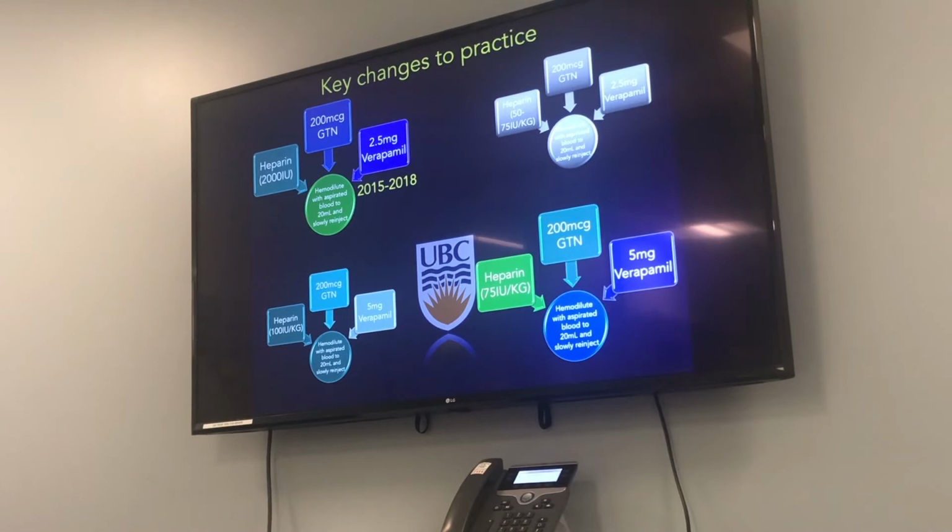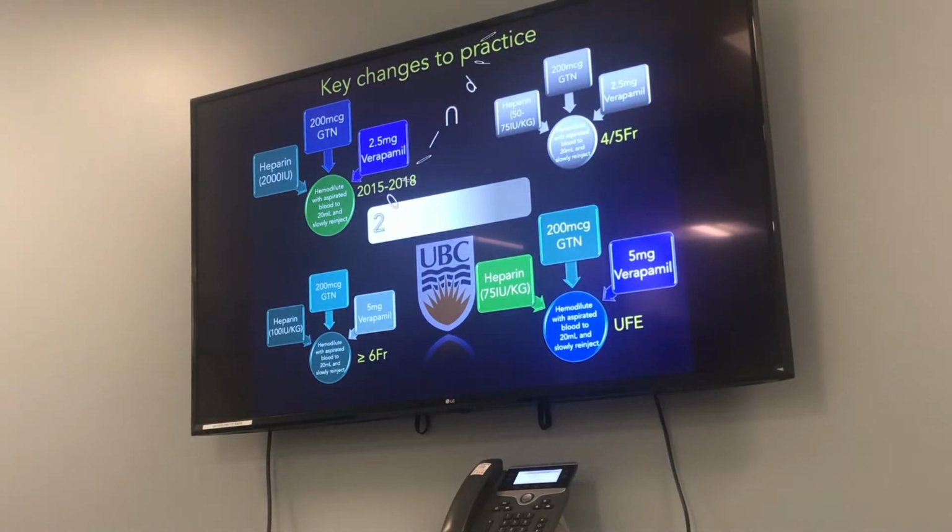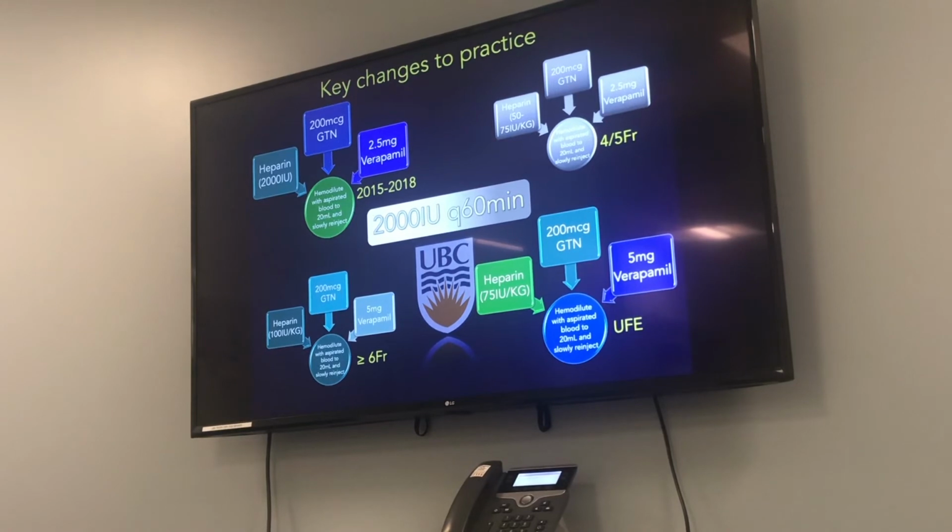So for fibroids, you'll notice, let me just go ahead one. For 4 and 5 French, in general, we normally give 50 units or 75 units, depending on the procedure. But fibroids are 4 French almost always, and we still give 75 units of heparin. And you also notice most patients get 2.5 milligrams of verapamil, but fibroid patients get 5.